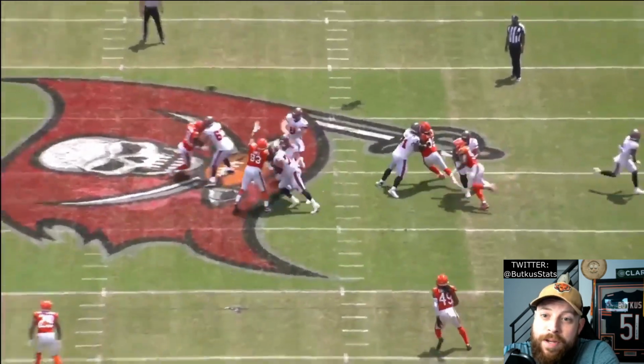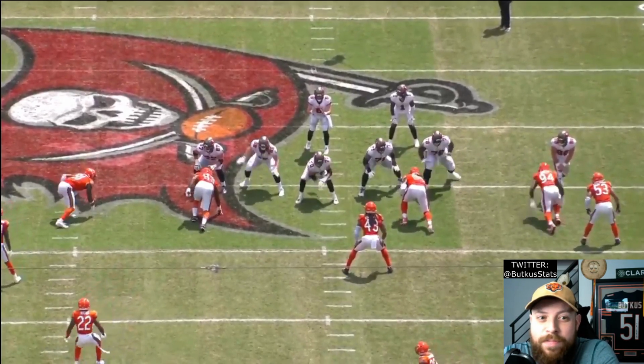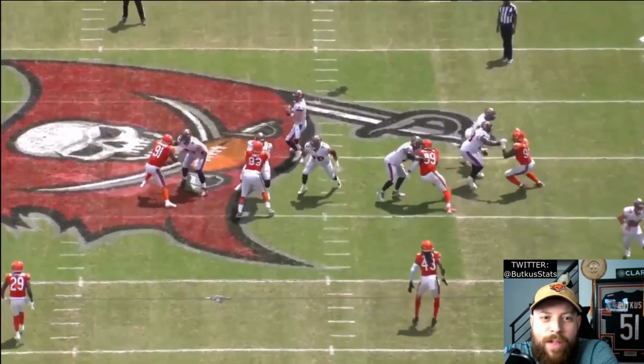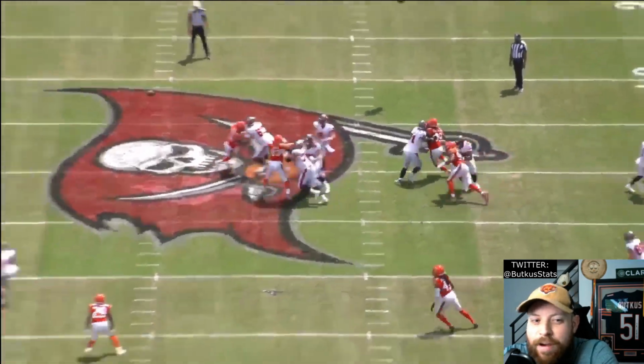But we don't see him sell the inside move hard enough this time. Maybe that's just something to expect from a 300 plus pound defensive tackle, but despite that lack of selling the inside, he's still able to pry himself around the blocker's outside shoulder and into the backfield. Not necessarily a pressure, but it's growth compared to the last rep we saw.